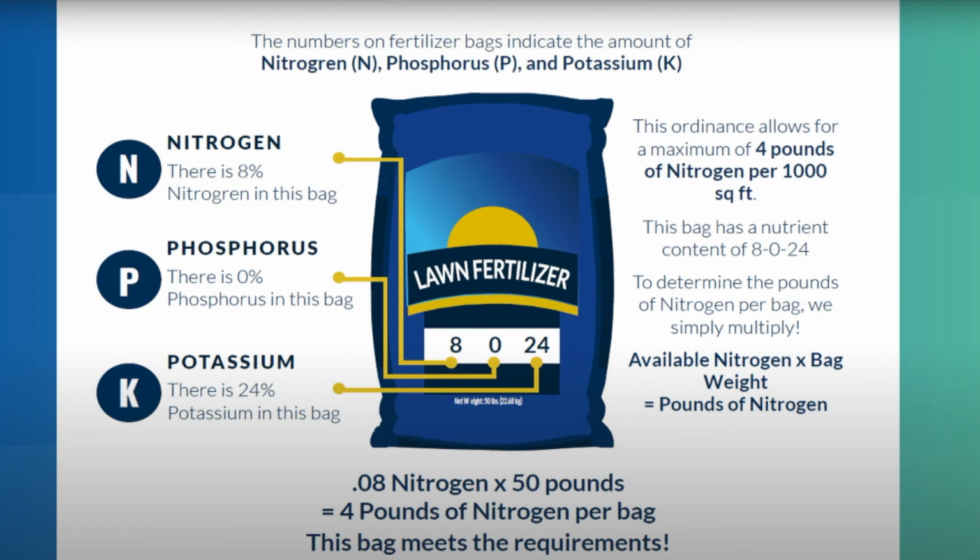So to determine the amount of nitrogen, we've identified that there's 8% nitrogen in the bag. We want to multiply that amount by the weight of the bag. As we can see down here, it is 50 pounds. 8% or 0.08 multiplied by 50 pounds is 4 pounds of nitrogen, meaning this bag has 4 pounds of nitrogen and can be used for 1,000 square feet.